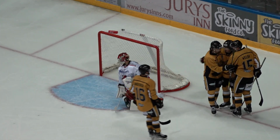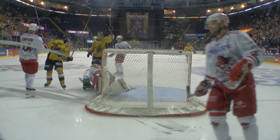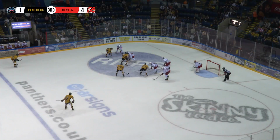And I think when you're struggling offensively as a team, you just got to put pucks to the net. And still 9 minutes left in this one to go. Really, really nice finish by Jordan Kelsall, because that was coming at him at great speed. To actually have the control to place it into the roof of the net. Face off.